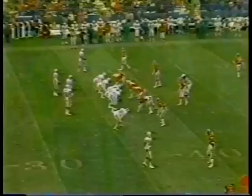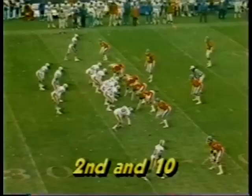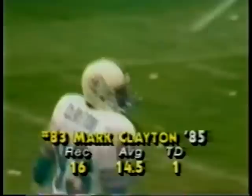Second and 10. This crowd in Denver trying to make it tough on Marino. Down the middle to Clayton. His first catch. And he is tough in the open field, all the way to the 34-yard line. First down, Miami. Mark Clayton, who had a record 18 touchdown catches last year. That's his first of this afternoon. They're quickly to the line of scrimmage. Marino is calling an audible.